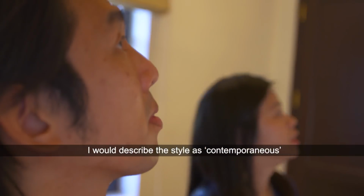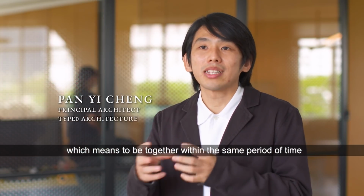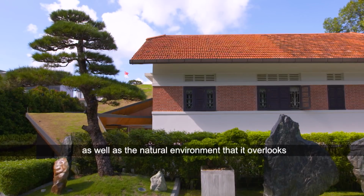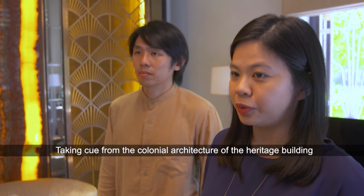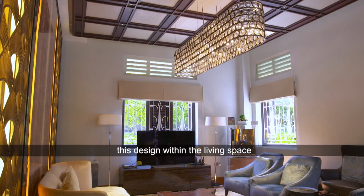I would describe the style as contemporaneous, which means together with the same period of the time, with the environment that it confronts, namely the conserved bungalow, as well as the natural environment that it overlooks. Taking cue from the colonial architecture of the heritage building, we wanted to give the same flavor to this design within the living space.